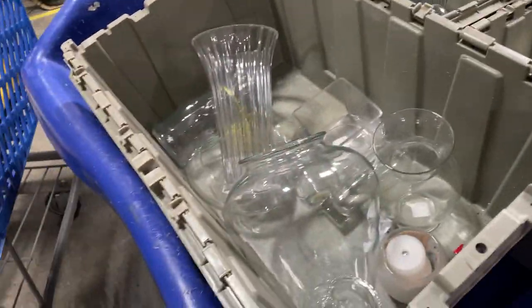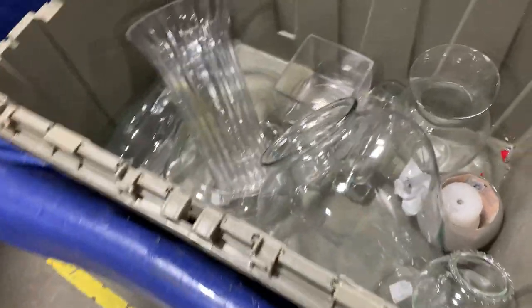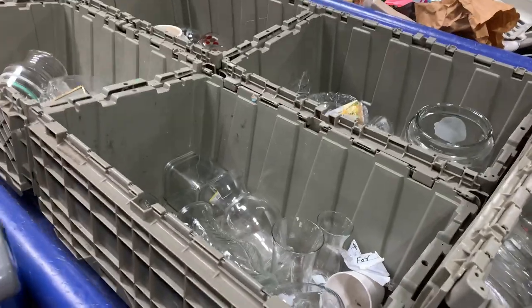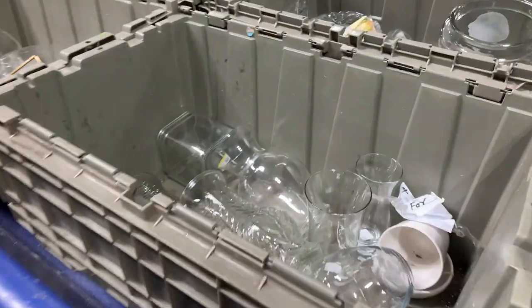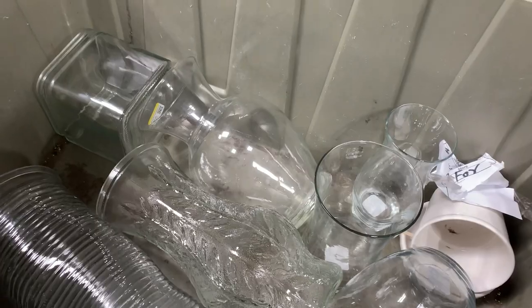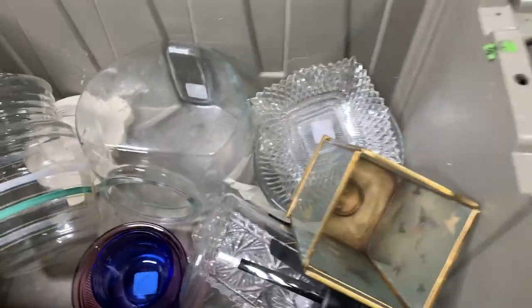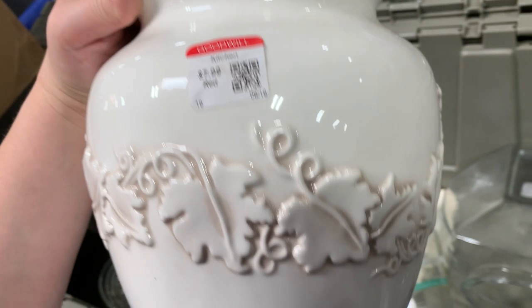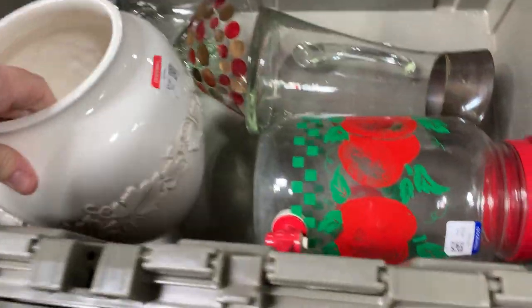Very interesting. Well, this might be hard to get into here. Some nice vases. Seattle. It's a pretty canister.